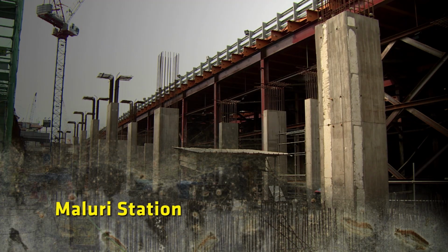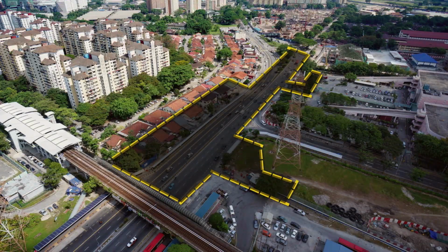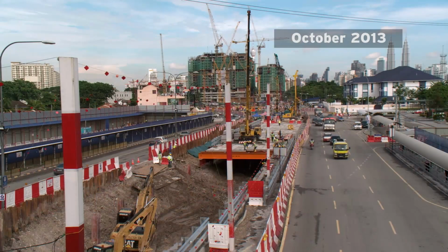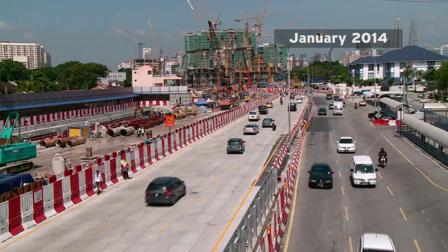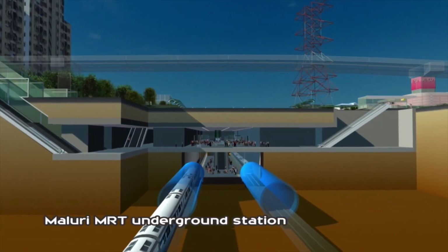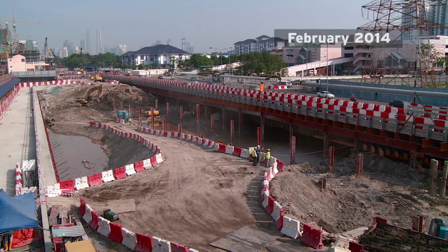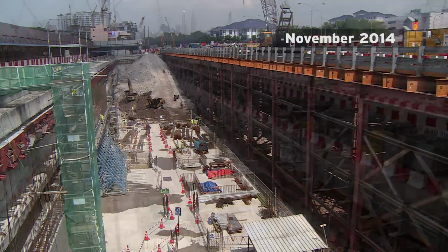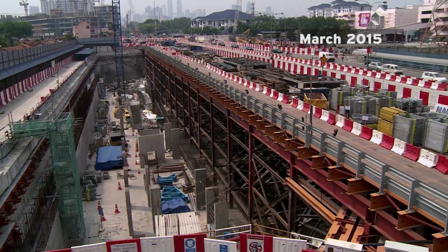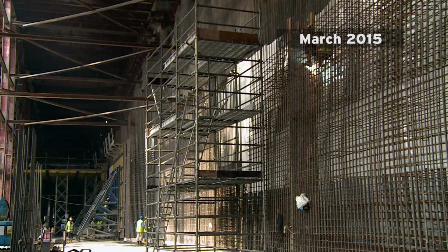Located in Cheras, the Maluri MRT station and the integral crossover box measures 9.14 acres. Due to its location at a busy dual carriageway, the station box construction is done in stages. The Maluri station consists of 2 levels, the platform and concourse level. It is being constructed using the bottom-up method. The platform level has been completed, whereas the construction is still ongoing for the concourse level.